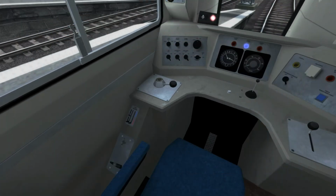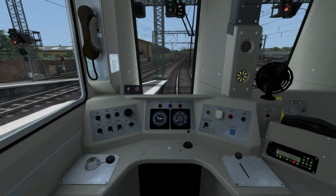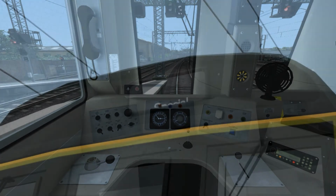The Class 142 comes with the following working features, the first of which is a cold start procedure, whereby you must insert the master key, acknowledge the AWS, and disengage the driver reminder appliance before being able to move. Other features include independently controlled wipers, semi-functional compressor speed up, driver guard buzzer, and working destination displays.